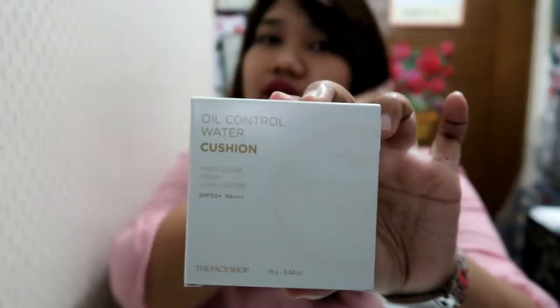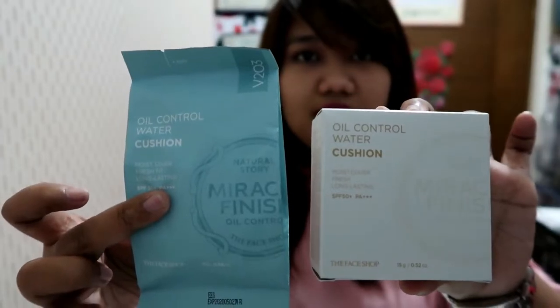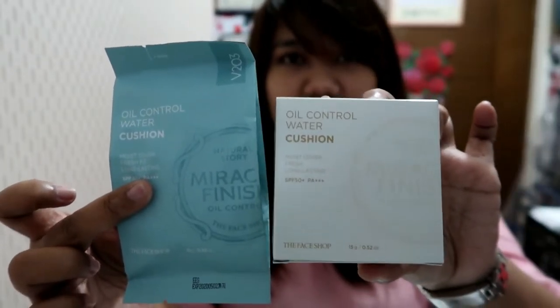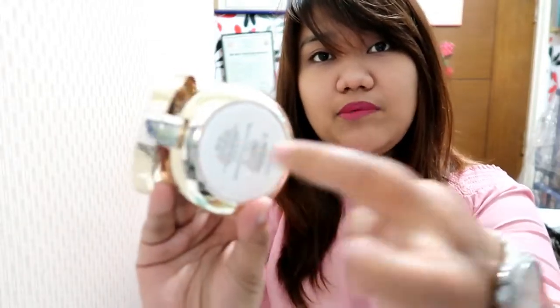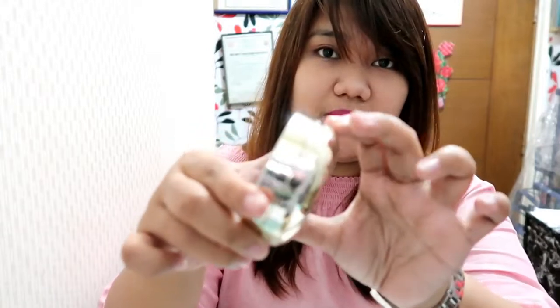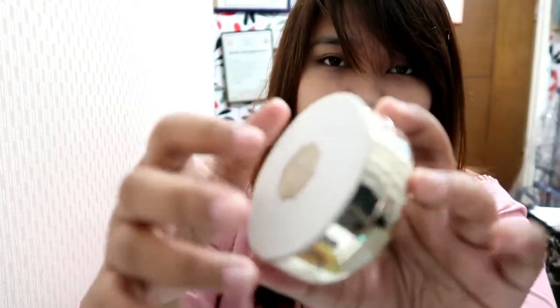Okay. So, this CC cushion comes with a refill. This one. Because once it's finished, I used this for 8 months. You can refill it. You just remove it, push it from the bottom with a pin and then it comes off. Then you can put the refill in. But my container is so old because it's been 8 months, almost 1 year.